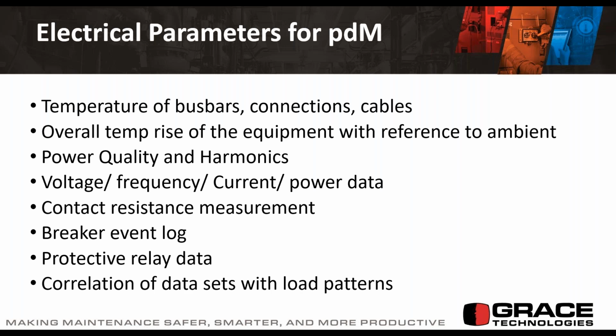You can also do power quality and harmonics. Through the proper sensing tools, you can communicate all your data to a remote cloud or monitor those areas. You can see the voltage, frequency, current, and power data. You can do the contact resistance measurement. That's one of the things. The breaker event log can also be monitored, and the protective relay data can also be combined with all these predictive maintenance techniques or tools, whatever you use.